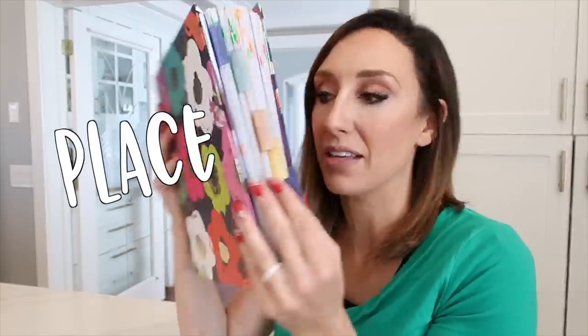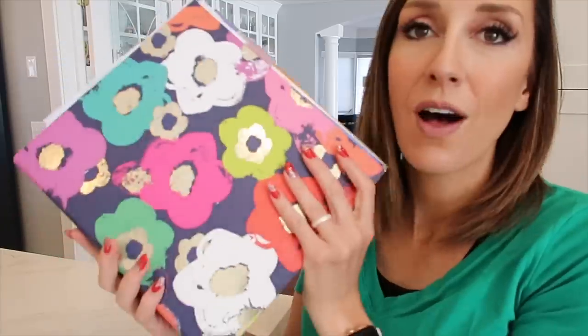in one place. Let me show you the inside of mine and how I organize it. Warning, it is not pretty. I've had this bad boy for a very long time, and these recipes are well loved, so don't judge.